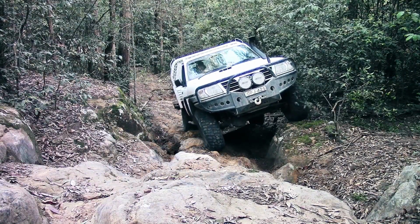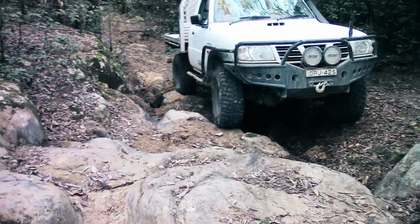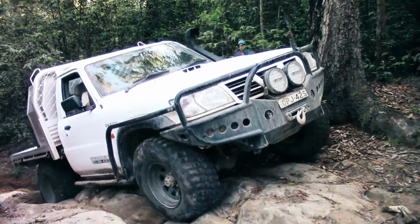The wheelbase really matters a lot on that track because there are a lot of subsequent rock steps, and it's very easy to get caught up with all four wheels on two steps.